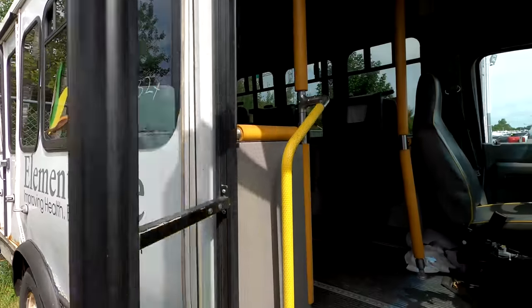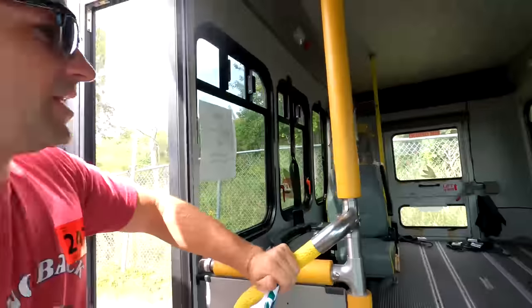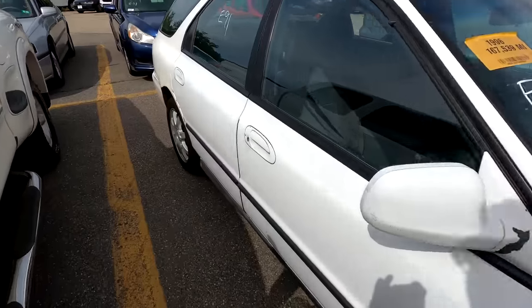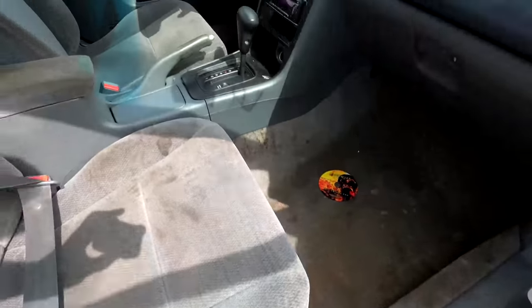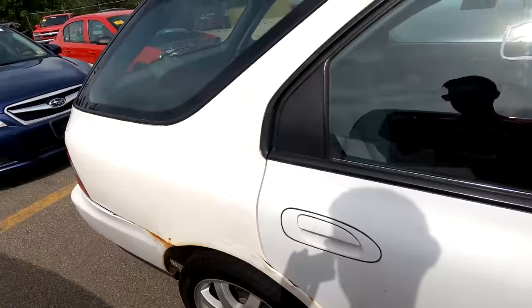Here's another bus. More like a van than a bus though. Let's see here. Yeah, handicap van. Not as fun as the other one. Why does a 96 Accord wagon interest me so much? There is nothing to this car. Oh, free DVD. Nothing to this car, but for some reason, I'm interested in it.